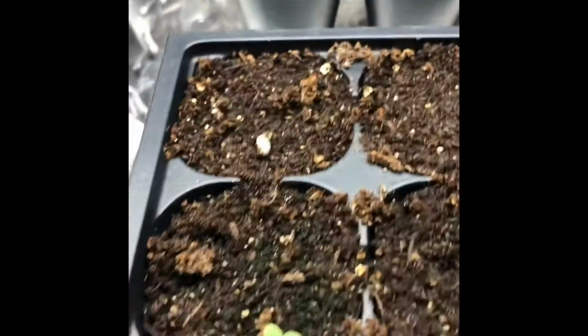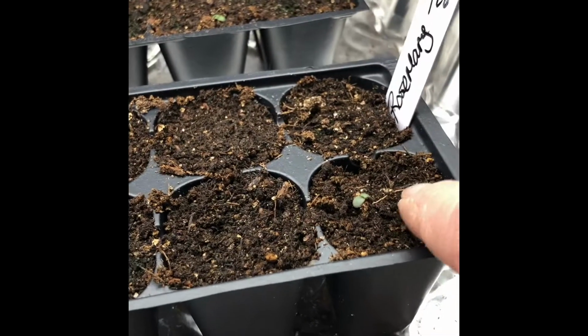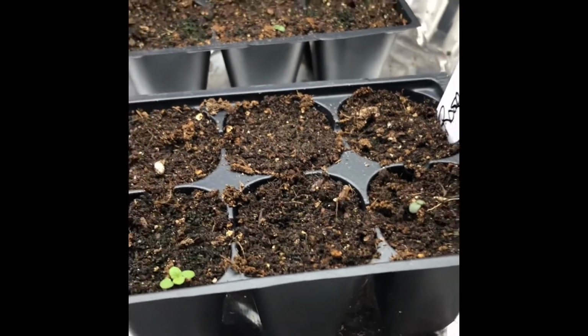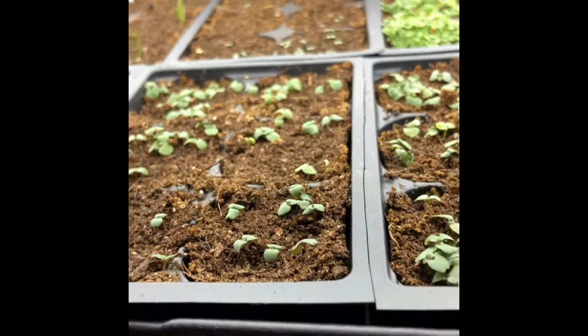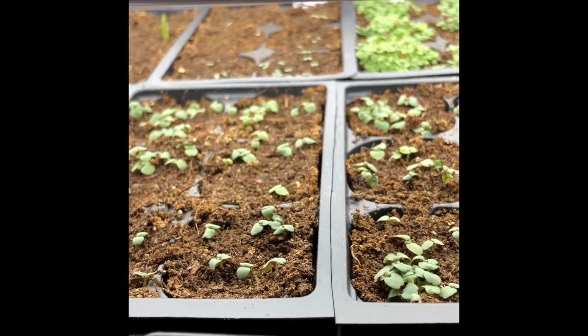Well, see how dark the rosemary still is? That soil is fine. And then we don't want to overwater the rosemary. So we'll just put it back in the tray. And these will stay under the grow lights for at least another week or two before we can move them up to the next level, which is here.